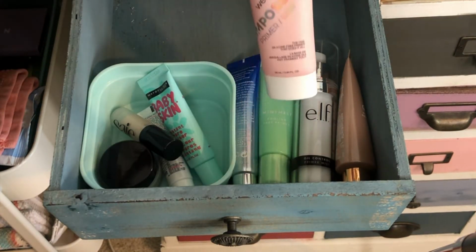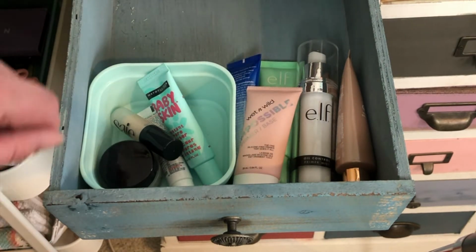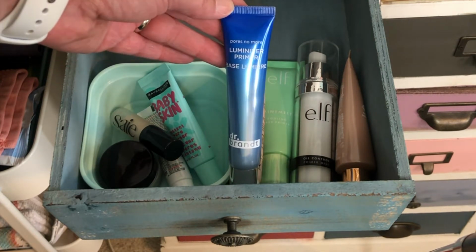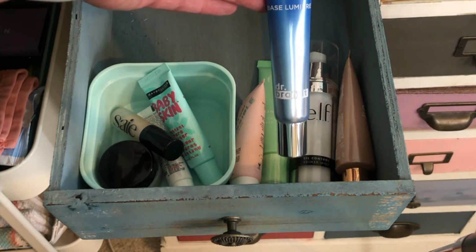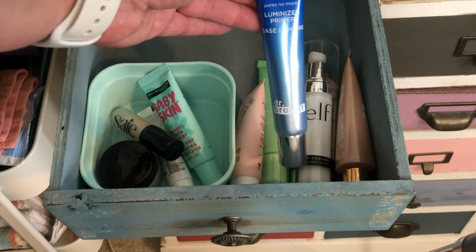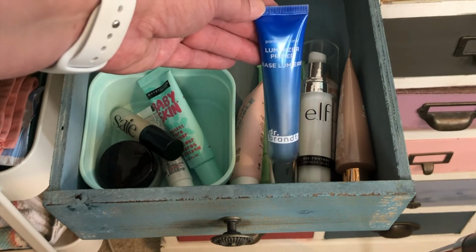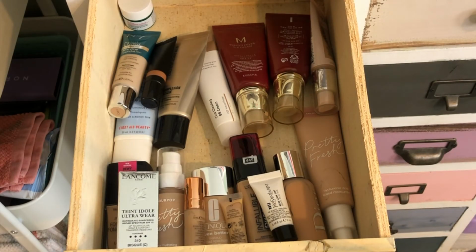So new to my primers this month is the Wet n Wild Impossible Primer, and I really did enjoy that. I think, however, this month I want to bring in the Pores No More Luminizer Primer from Dr. Brandt. I had this primer before and used it almost all the way up, and I kind of want to use it again. I'm finally getting to the point where I'll be able to wear more glowy products now that it's not so hot outside. And while this is glowy, it still has a skin smoothing effect, and I think it might be perfect for this month.